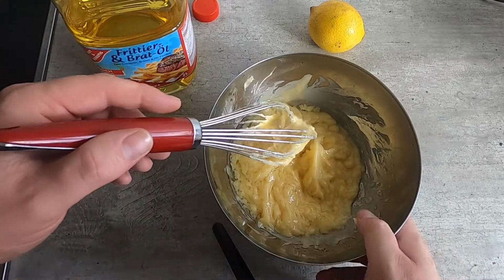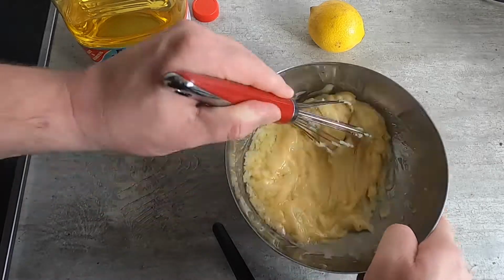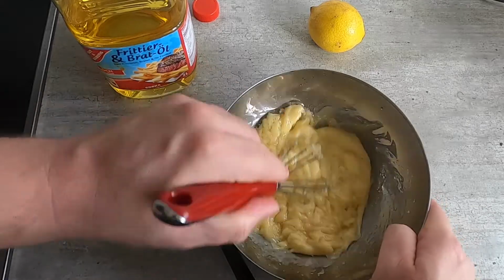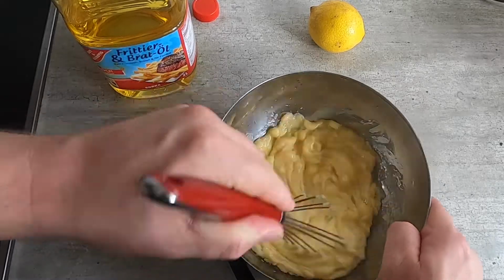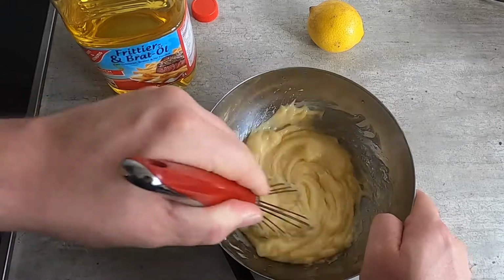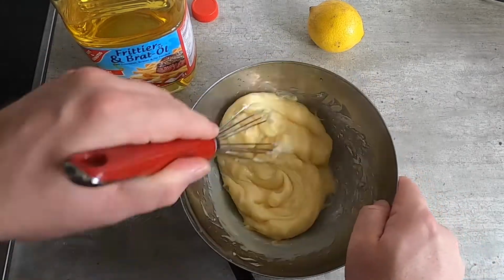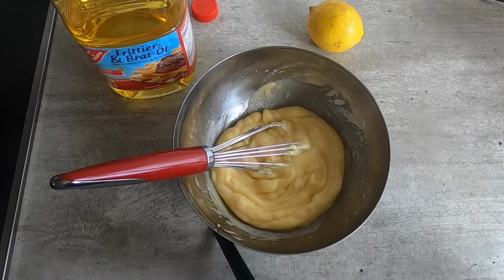And this is starting. You can see how this side is nice and smooth, this side is still split. So now I just slowly work the split bit into the smooth bit, whip it nicely, and there we have our mayonnaise. Homemade mayonnaise. I could add more if I want, but this is what I'm going to use for the salad dressing.